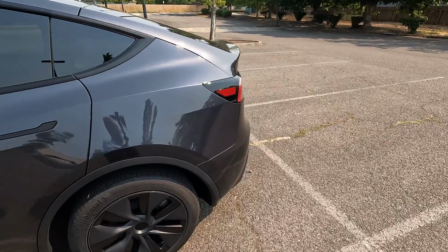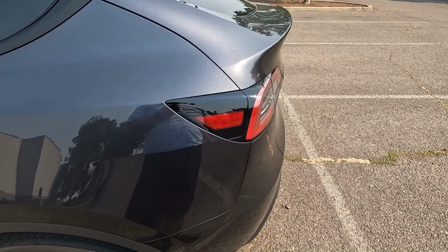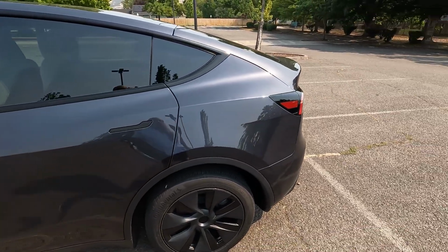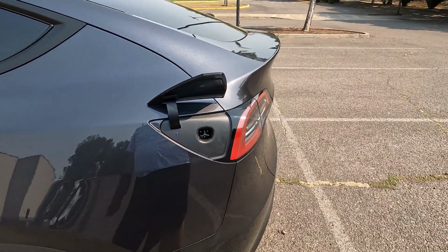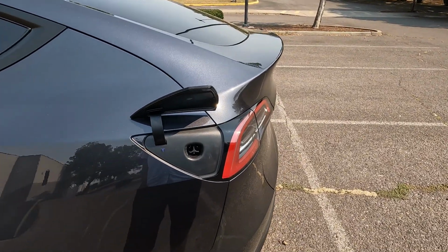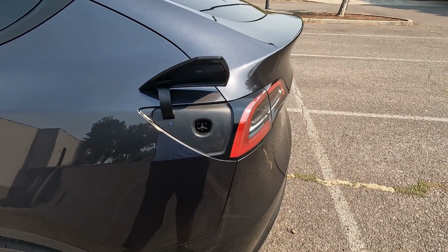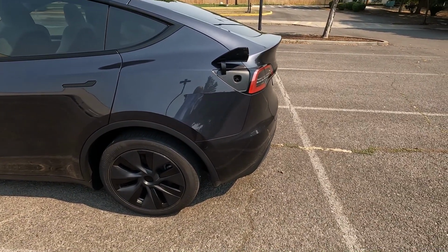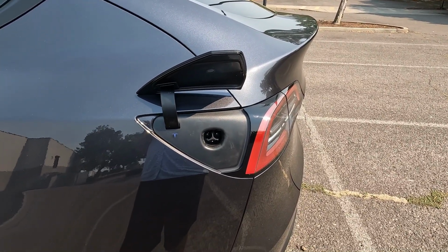So coming around to the back right here, this is a charge port. And this is really the main reason I got this car over a different EV. I actually had the Chevy Equinox on order, and then Tesla came out with the 0.99% loan, and I went for it. So I canceled my Equinox order. And I think that was a good decision overall for me, especially because if this is going to be the road tripping car, then this is what I really wanted. And that was the access to the Tesla charging network.